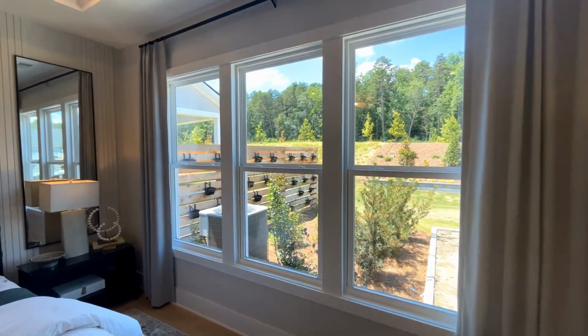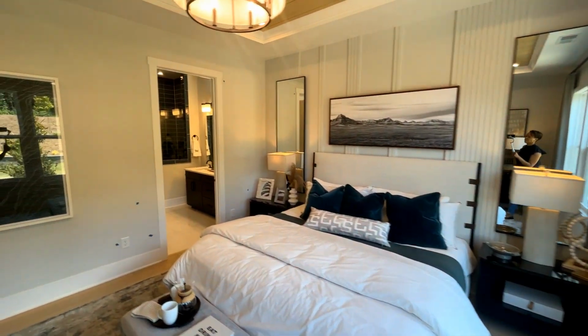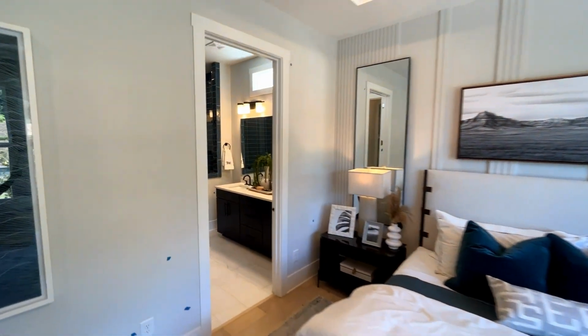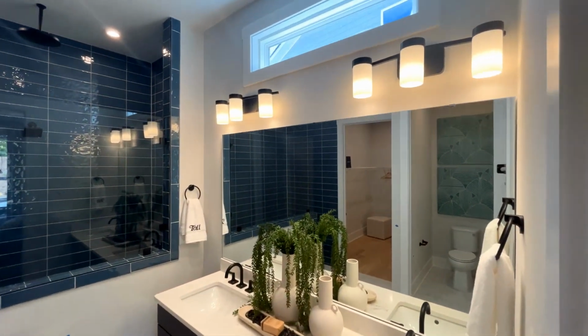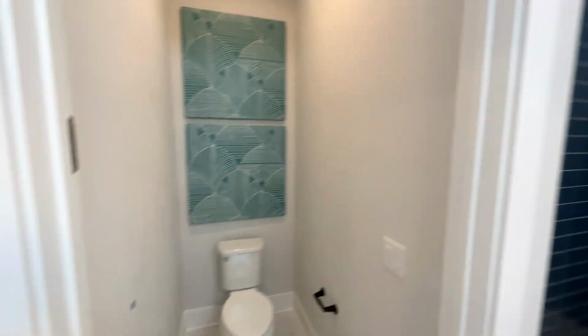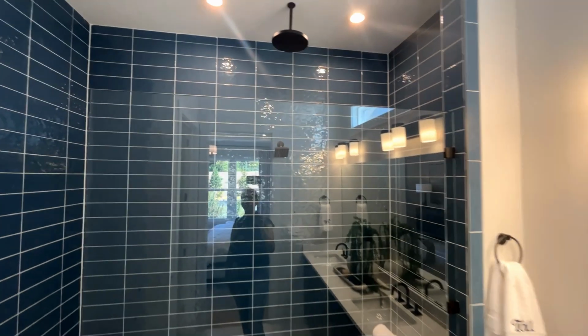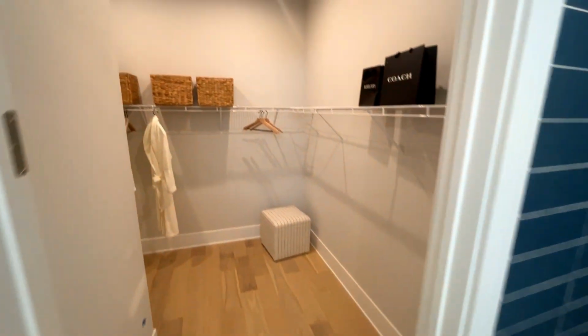Now this right here, this is your primary. You have the option of that tray ceiling, the beautiful tray ceiling. It does have wood inside. Again, all of these things can get very pricey, so consider what you must have, so your must-haves versus things that you can live without, or you can do after, once you add on projects later on.